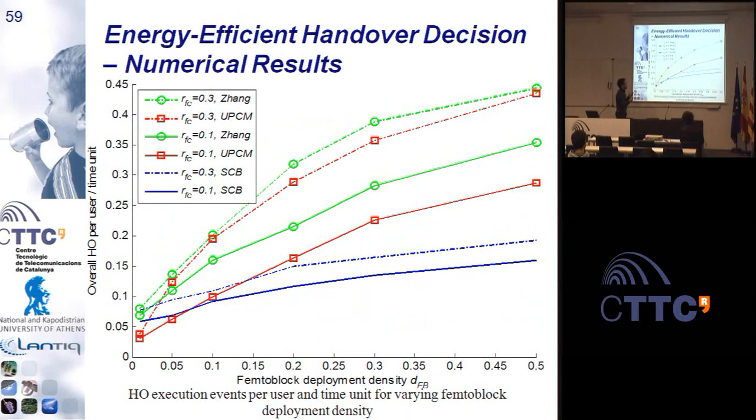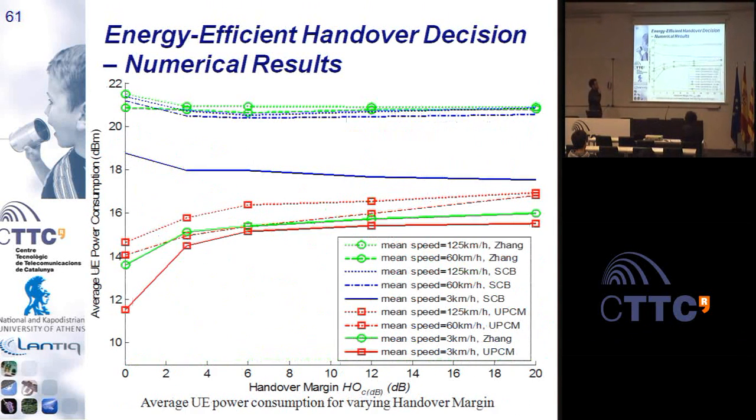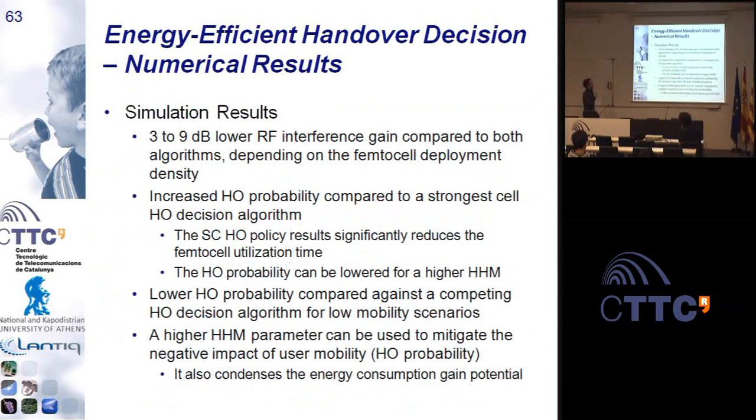In this graph, we can see the handover probability, which rises as the femtoblock deployment density increases. And we can see that the handover probability of both the Zhang and our algorithms are higher compared to the Strongest-Cell algorithm, given that they are femtocell aware, while the Strongest-Cell is not femtocell aware and only picks the cell with the strongest power on the reference signals. However, it is shown that our algorithm sustains a lower handover probability compared to the Zhang algorithm, which we can also reduce by using a higher handover margin, which is the second parameter on the criterion. And by using a higher handover margin, we also condense the energy consumption gain, which is however still high enough compared to the other algorithms.